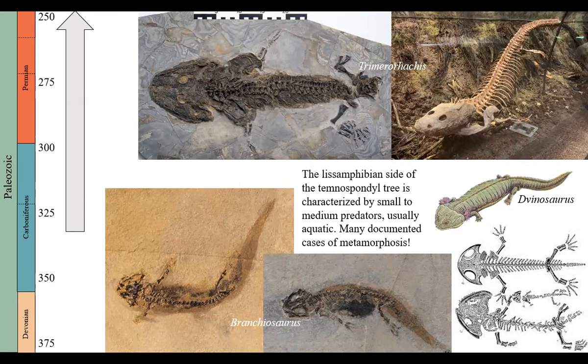So really interesting, right? Different head shapes. This is a skeleton of an animal from Russia, and it has its little early gill branch structures right here in this form that we think is an adult. So that's what lets us reconstruct it with, obviously, some kind of metamorphosis did happen. That's very interesting. These are smaller animals in a very general, overly simplified way. A lot of them in the Carboniferous are very aquatic. That means they're living in the water, even as adults.